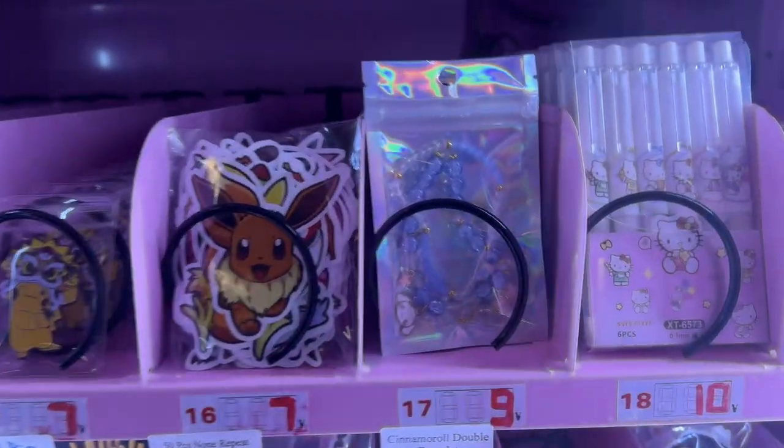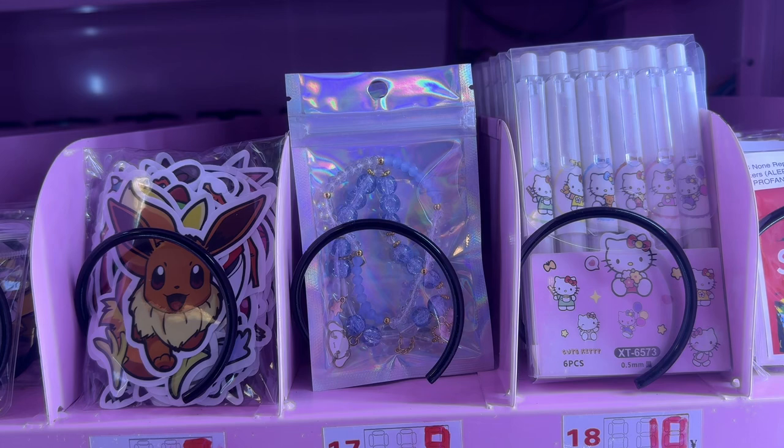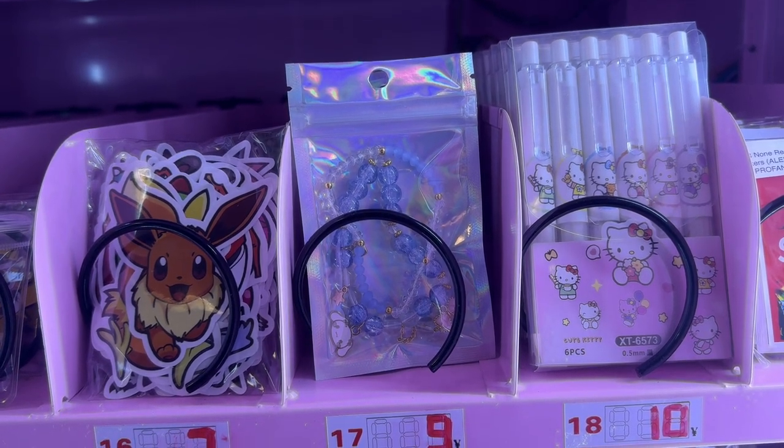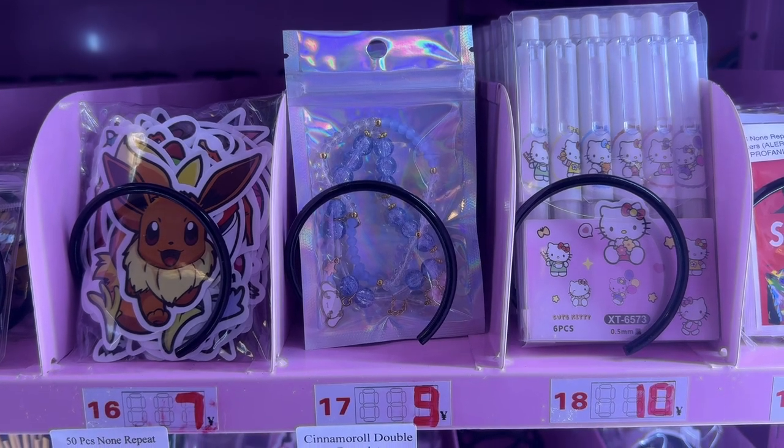So maybe you did get something good, because this one that was $9 over here, it's a cinnamon roll double bracelet. Oh, geez, yeah. It's got cinnamon roll on it. Yep. That's why you paid extra. Okay. A successful win. It's a box lunch bag.